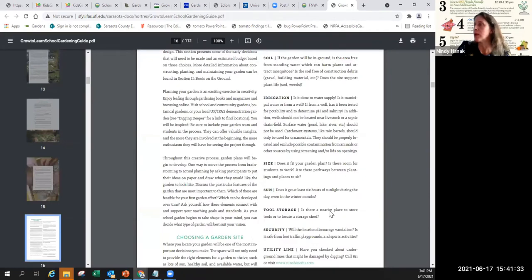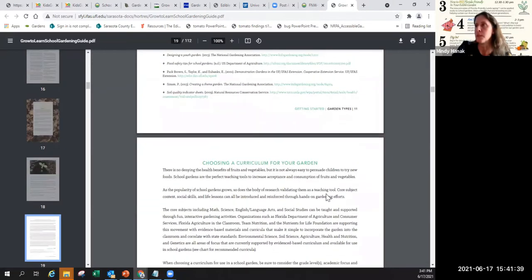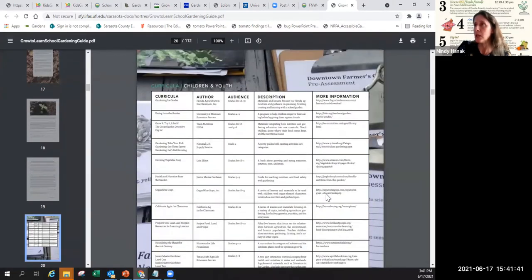I think the only thing that may have changed on here is some of the grant links. Sometimes grants go away, and so some of those links might not work anymore. But there's even a page in here for curriculum links. So you can see, let's see here.